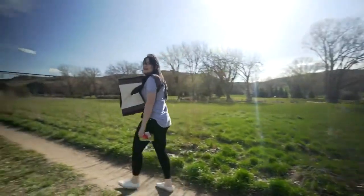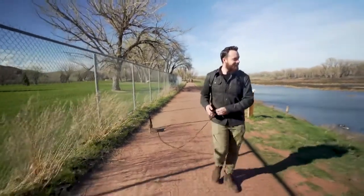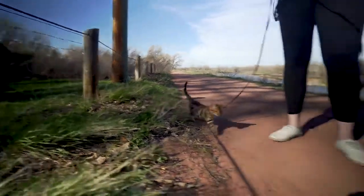The other thing that we've had the ability to do is take Kona for some walks. She doesn't get very far. A 10-minute walk is a lot for her, but that's another good way of stimulating her mind, letting her explore, and getting that playfulness out.